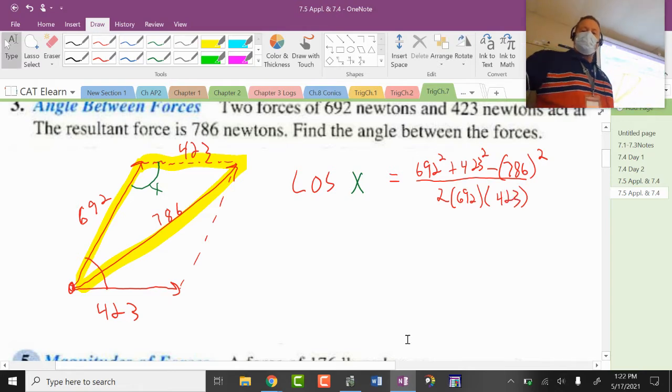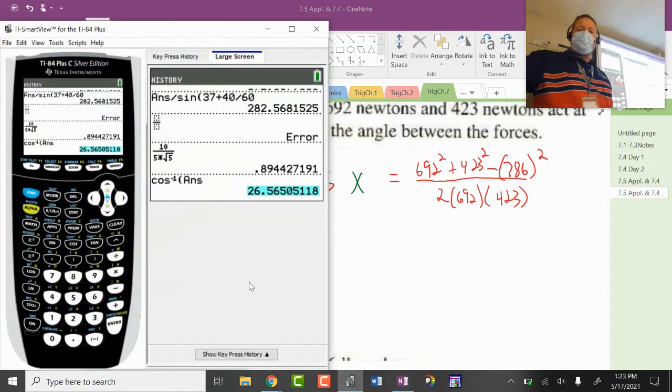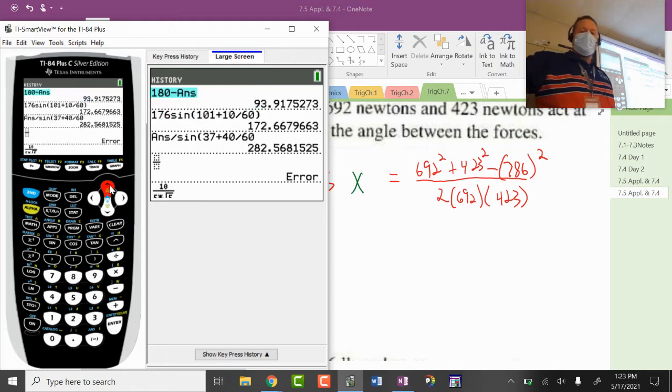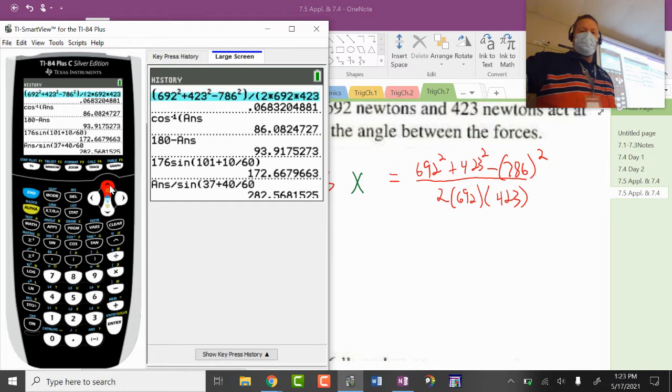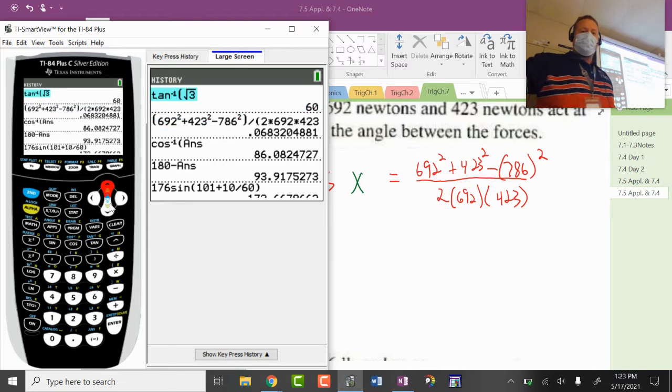And then just because of time, all right, fifth hour, sorry this took too long. It took me a long time to type these on this calculator. Made a calculator error as well. But I'm just going to go up and show how you make sure you type this correctly. That went too far.